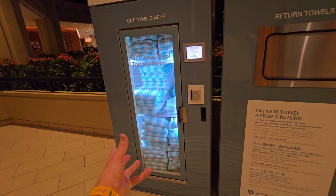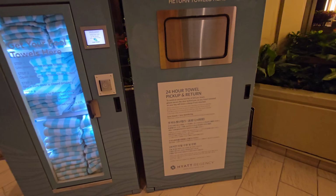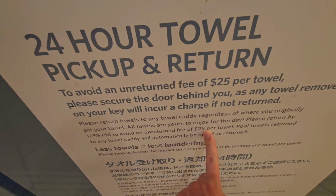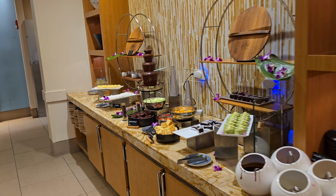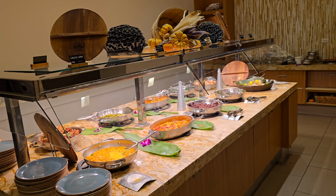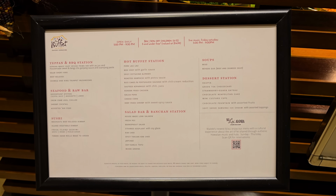They're RFID tagged, so it remembers it to your room, and then you return your towels in there, and it tracks it to you. And apparently, they say if you don't return it the same day, they'll charge you $25 per towel. Ouch. The 3rd floor is also home to the breakfast and dinner buffet. This buffet is quite expensive, like $50 for breakfast, $80, $90 for dinner.